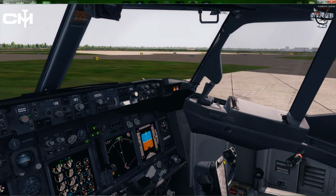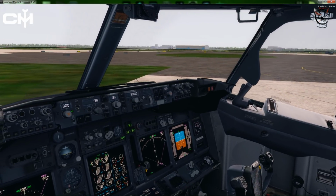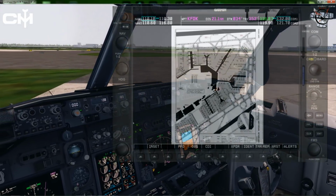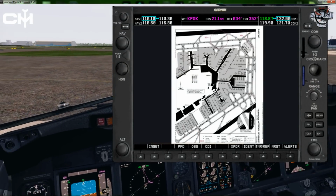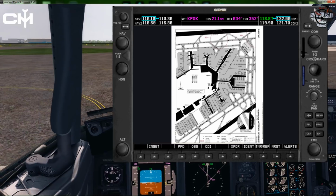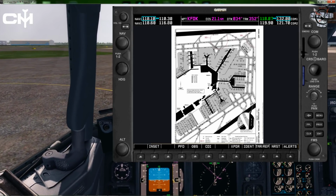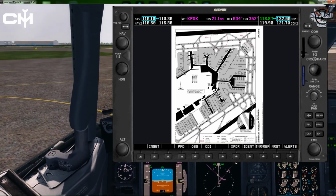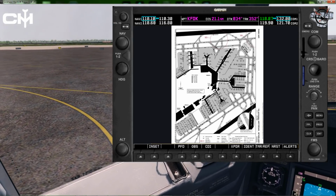Alright, as we're swinging around here, let's go ahead and take care of our taxi and departure briefings, please. Alright, let's take a look at this taxi and departure briefings really quick. We're down here at Echo 24, that's our gate. We pushed back not quite far enough, obviously, but we're going to just swing it around here and catch Alpha 13 over to Bravo and take that over to N2.